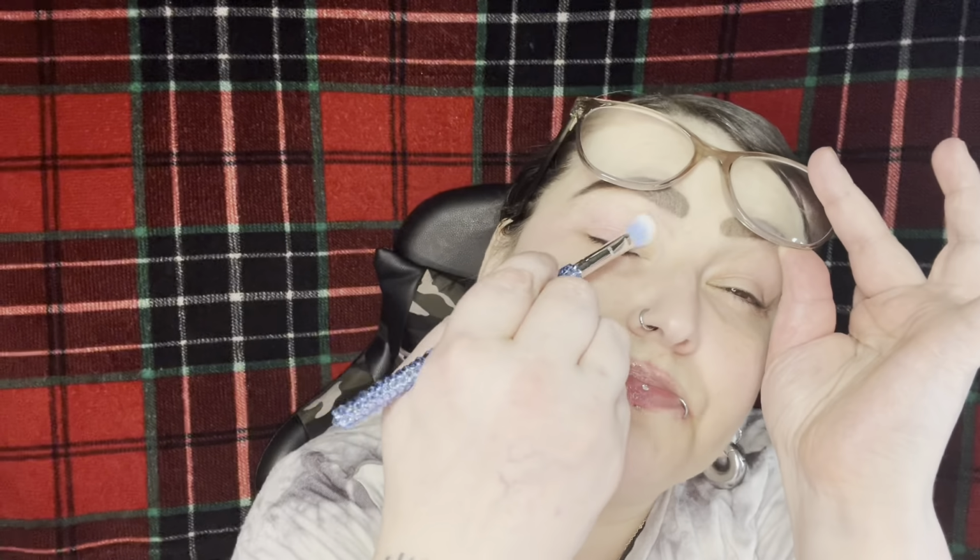I would honestly maybe use this for highlight. Look how perfect it would put it wherever you want it. But this is more of like a packer brush, in my opinion, where you just pat stuff on like that. Let's see what they have to say.